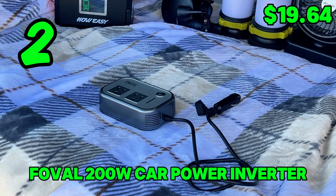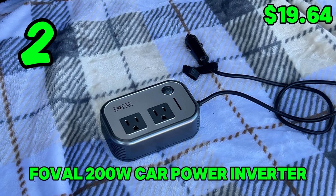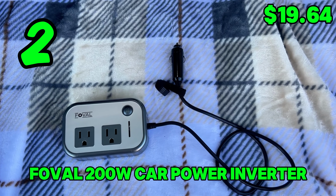Next we have on the list is the Volvo 200 watt power inverter. This power inverter definitely worked out great for charging all of our electronics while we were on the road, including the power supply, so we can have power through the night without keeping the car on.